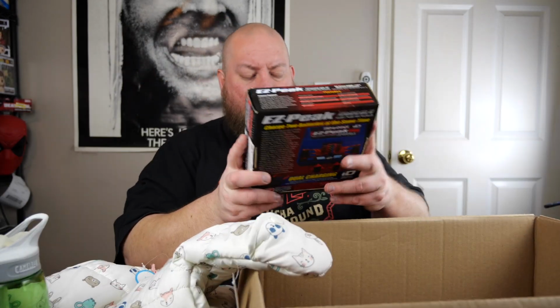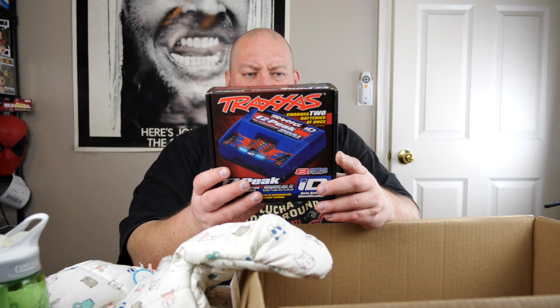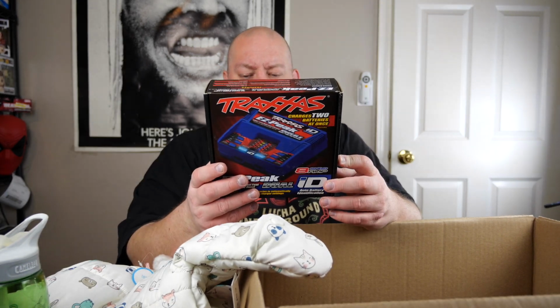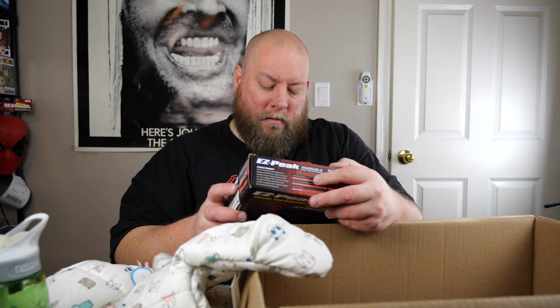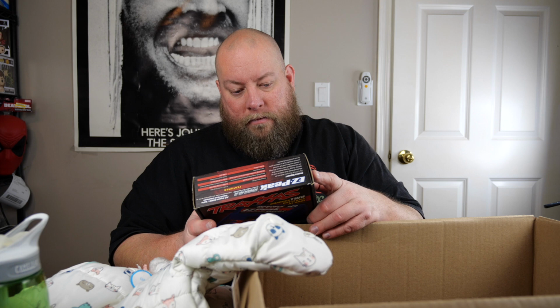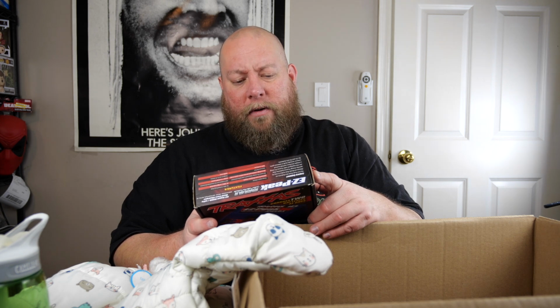Last thing. Easy Peak Dual ID Auto Battery Identification. Includes 2 batteries at once. Traxxas. So I want to try this thing out. Make sure it works. So, looks like charges. Oh, this is for an RC car. Okay. Interesting. Yeah, that's probably a good 30-40 bucks right there. If it charges for RC batteries, oh yeah, that's easily probably 30-40 bucks.